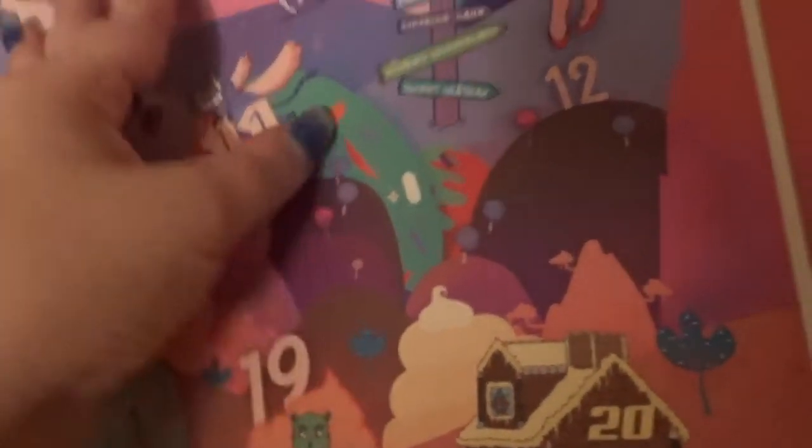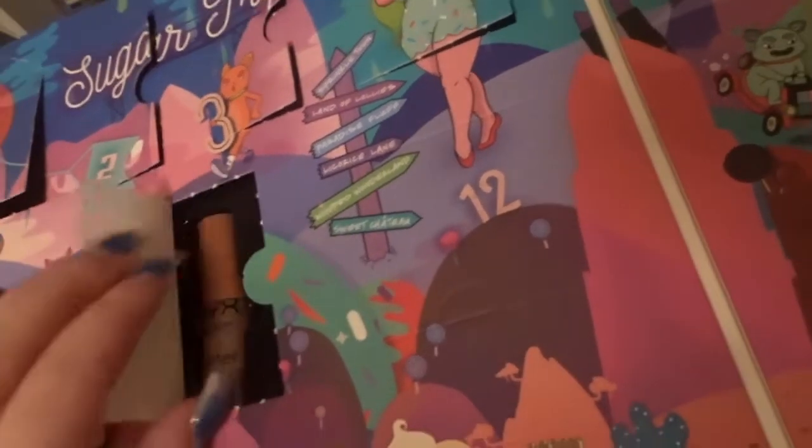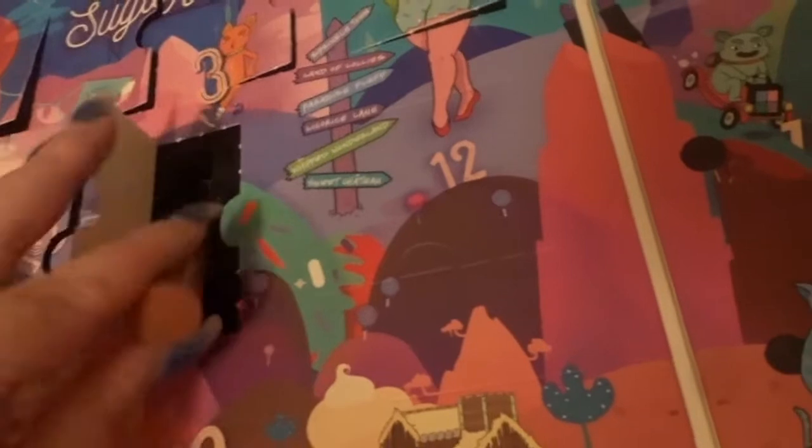So I'm going to open number, whatever is it, today? 11. I feel like it's another lip product, judging by the shape of the thing. Oh, it's a butter gloss. I love these so much. So it's a NYX butter gloss, and I love this colour. It's in the shade Glazy Days. I'm in love with this.